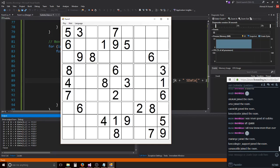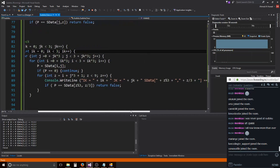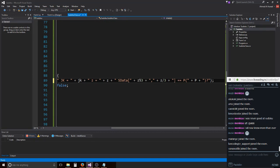So the second square, he says, is data 1 of 1, which is this one. Oh, crap. Why did he start there? 2 of 1. Yep, the jump is totally screwed up. Let me check what Z is equal to. And let's check this. What is it equal to?